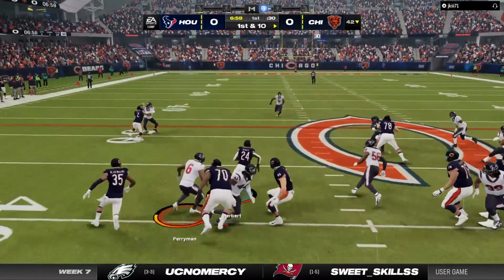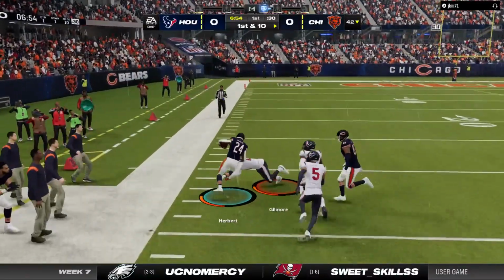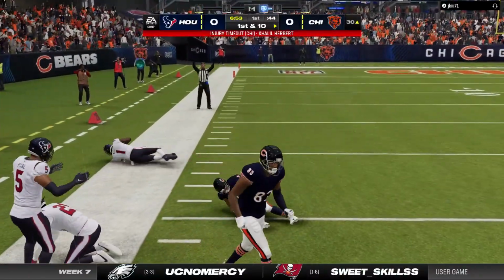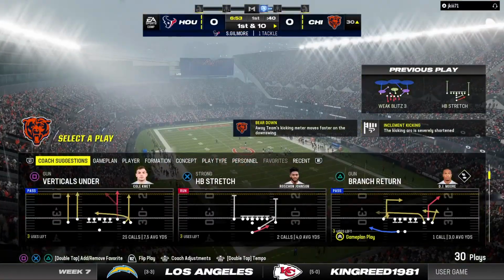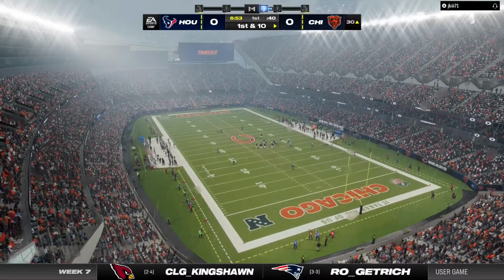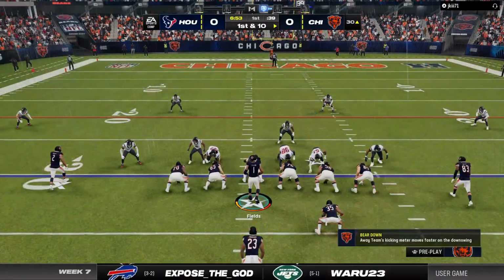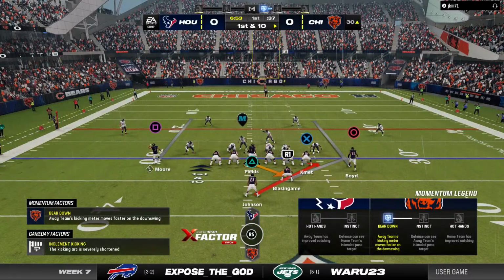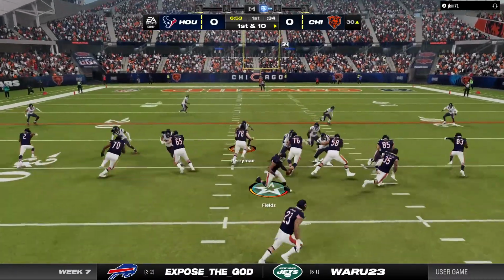A give left side here for Herbert. And he's brought down, but not before reaching. Oh, my God. Hold on here, because on that last run, it looks like we have a player who was shaken up. Well, now they're going to come out and take a look at this injury, and we'll be back in a moment. So a 1st and 10 now in Houston territory at the 30-yard line.